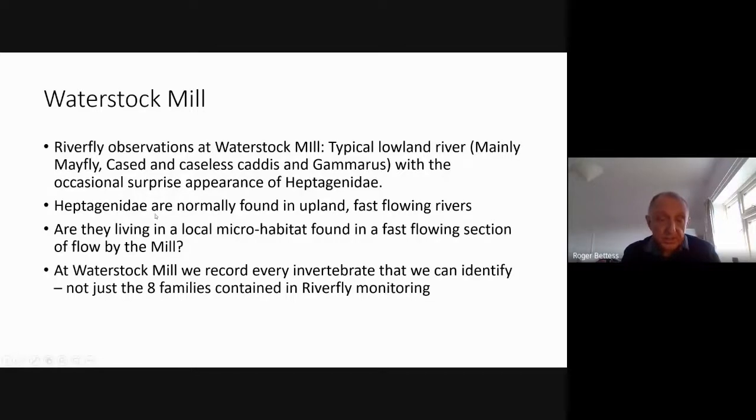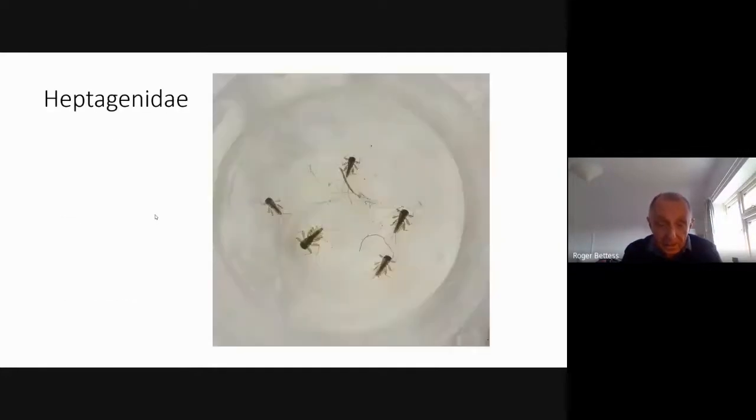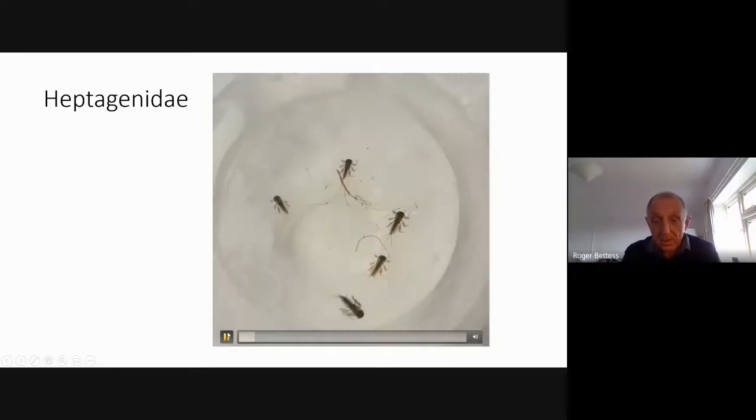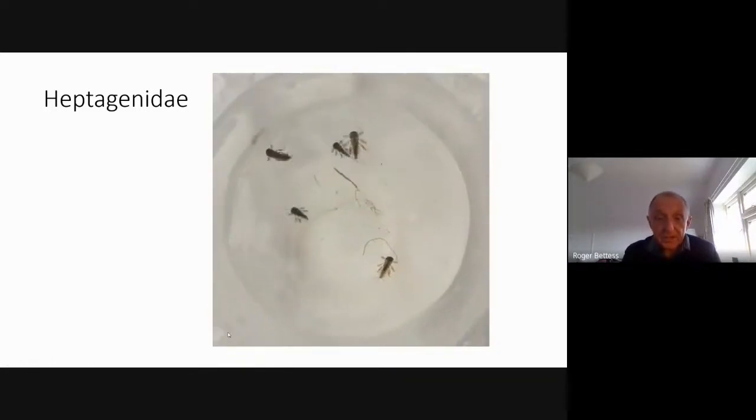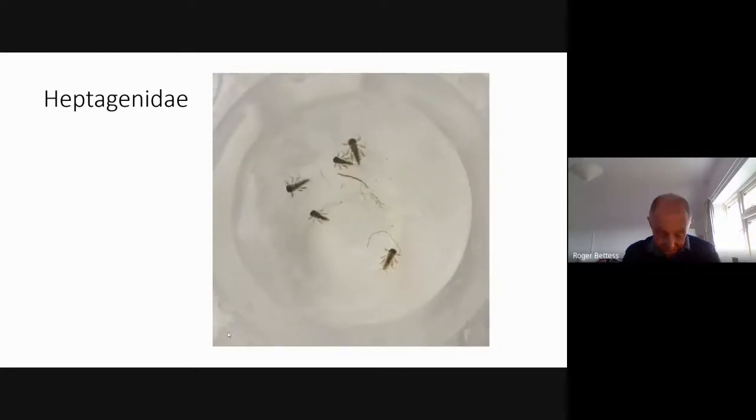Now, what we try and do is not only record the 8 target species, we try and record anything that we can identify. And then if you want to know what Heptageniidae look like, this is what they are. And they're designed to survive in fast-flowing streams.